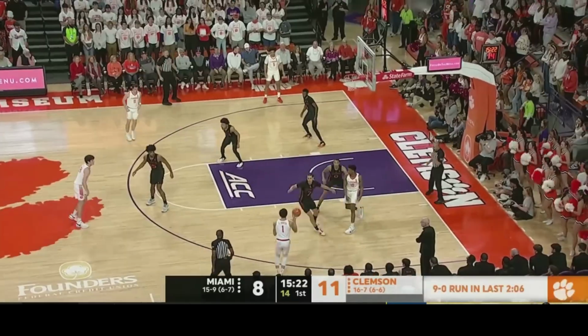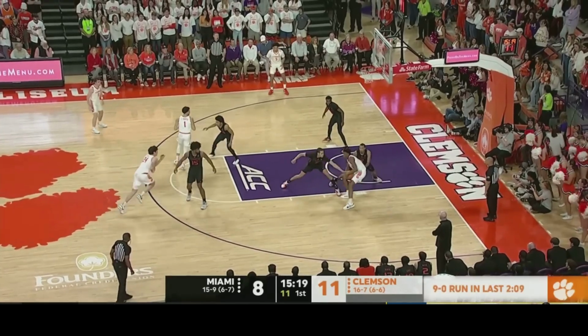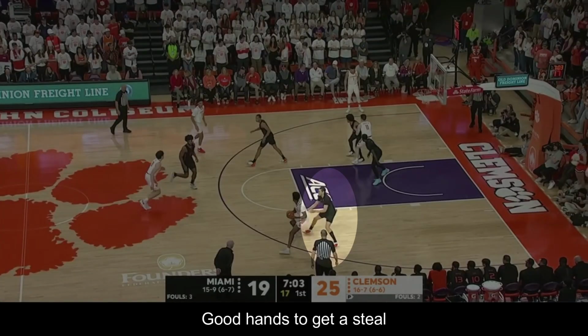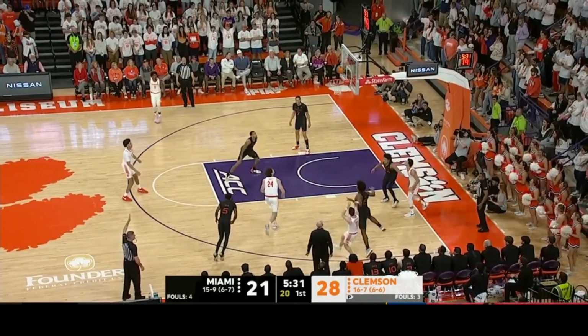We asked Jim Larranaga. Thought that was a mistake by the committee not to have Clemson in the field. But this year it's a no-brainer. But like you say, there's still a ways to go. Well, good ball pressure there by O'Meara. Tough catch for Hall. And what they're doing is extend. Really? Oh, yeah.